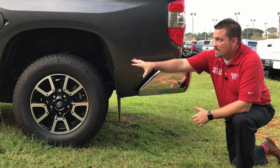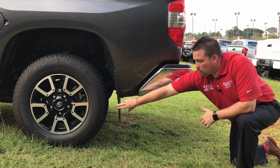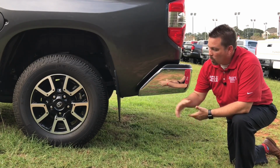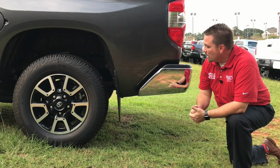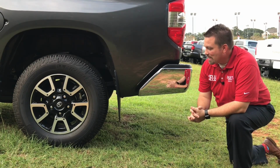Of course, the SR5 Tundras are going to have mud flaps around, so these are always going to catch before anything here to kind of give you a little bit of a warning, which is why they're here, to keep mud from splashing up this way. Same thing when you're going over something. So that's one sign of a warning, so to speak.